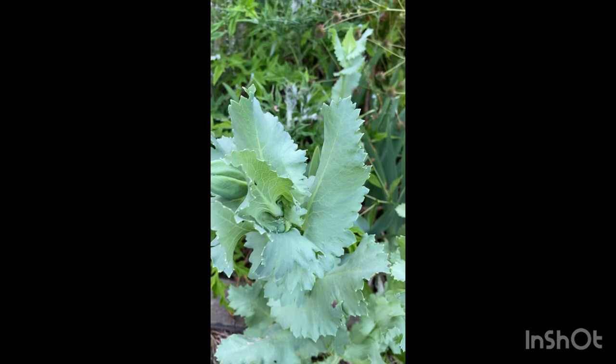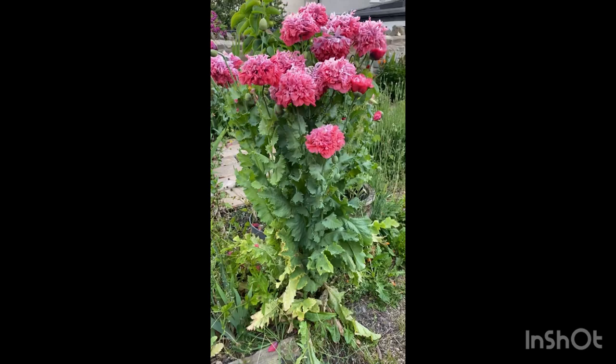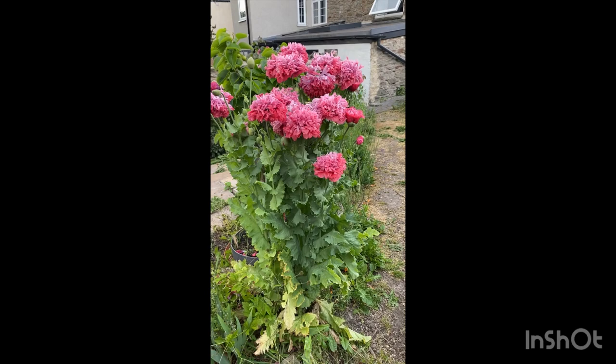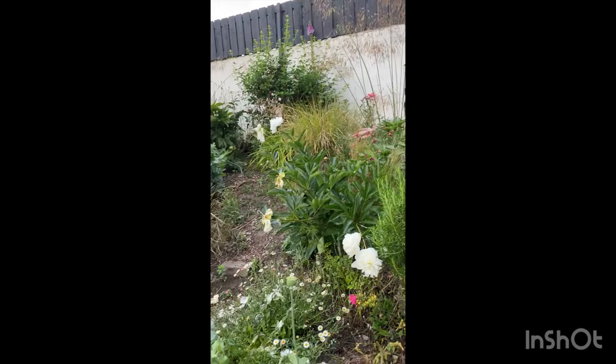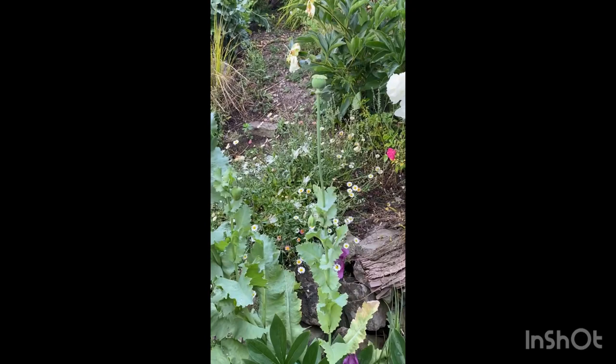With these opium poppies, you never really know what color you're gonna get. I've got some that are purple, orange, peachy orange, lots of different colors. Another self-sown opium poppy in the lilac-y purple, and another one here. Very beautiful. Love the seed heads. They're just everywhere.